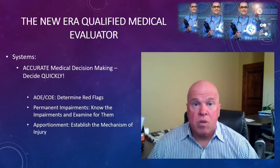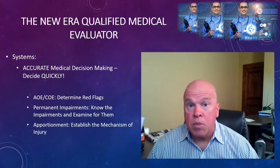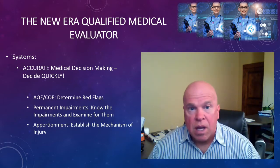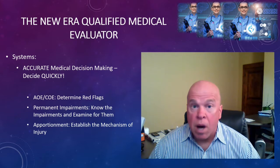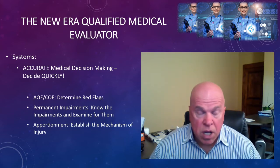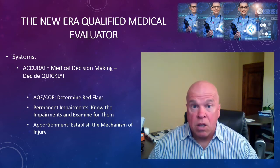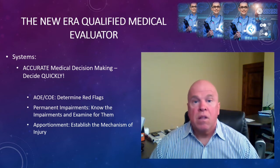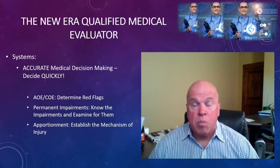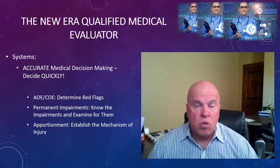So in establishing a system for arriving at your AOE, COE determination, it pays to take time to pay attention for the presence of any red flags for industrial injury. And it's important that you become familiar with some of the red flags that raise suspicion for the presence or the absence of an industrial injury. And when you spot red flags that are known inconsistencies with an industrial injury, this will allow you to very quickly, without deliberating forever and ever over this important decision, arrive at a decision either for or against industrial injury.